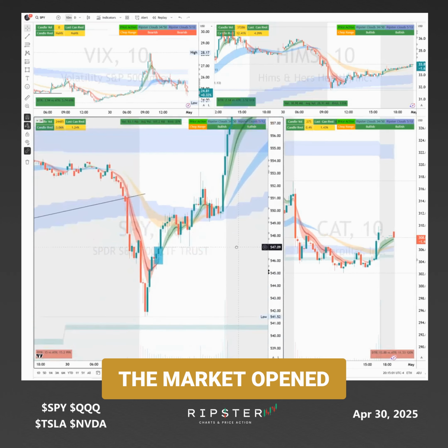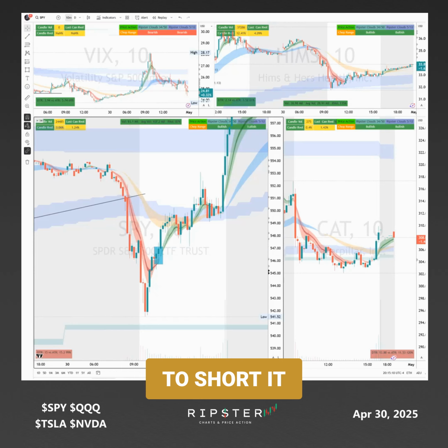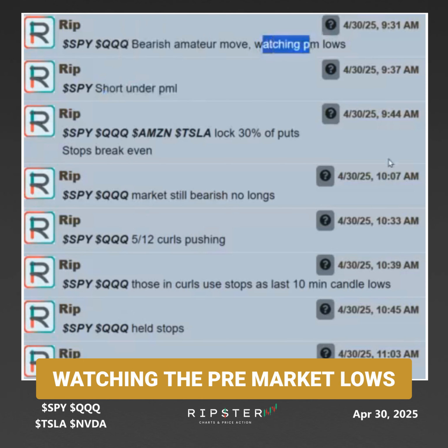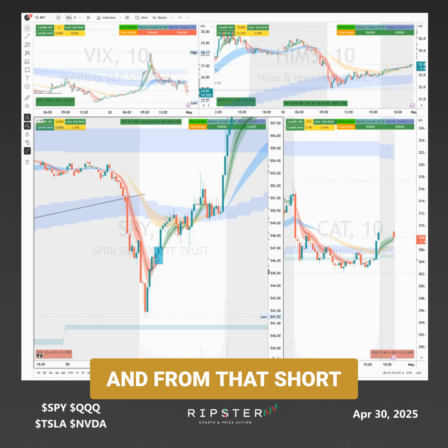As soon as the market opened, the first move, it started to push, rejected this candle. That's when I told the traders to short it. Bearish amateur move, watching the pre-market lows. As soon as it started to flush, I told the traders short under the pre-market lows. And from that short, we pushed towards our 10 AM target.